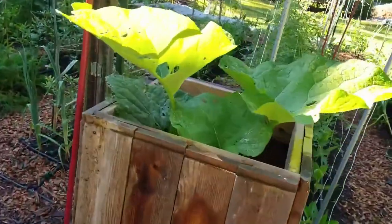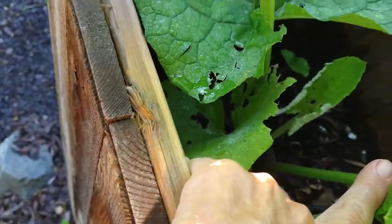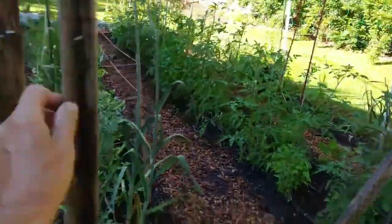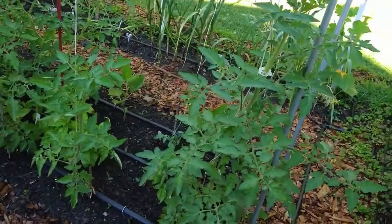Here's the burdock root, the gobo. It's really big leaves. I don't know when it's going to come out of the box, but the leaves are getting bigger. So this is the main tomato trellis.